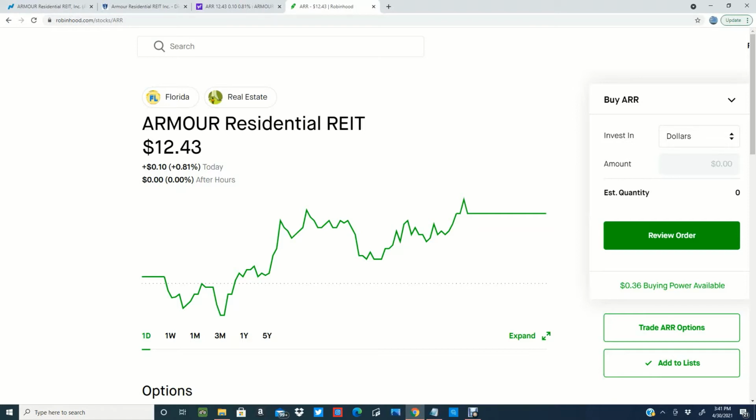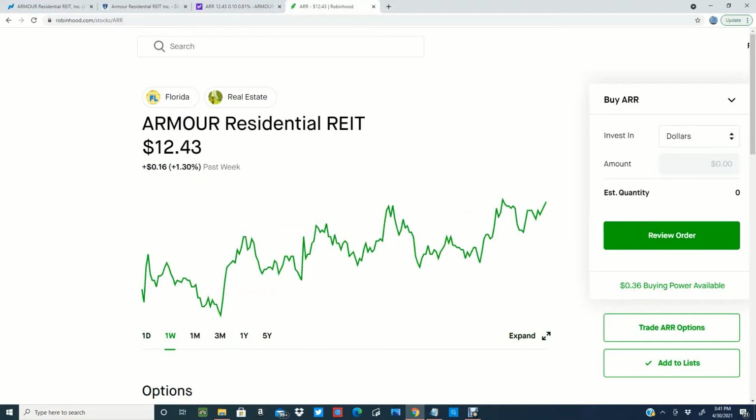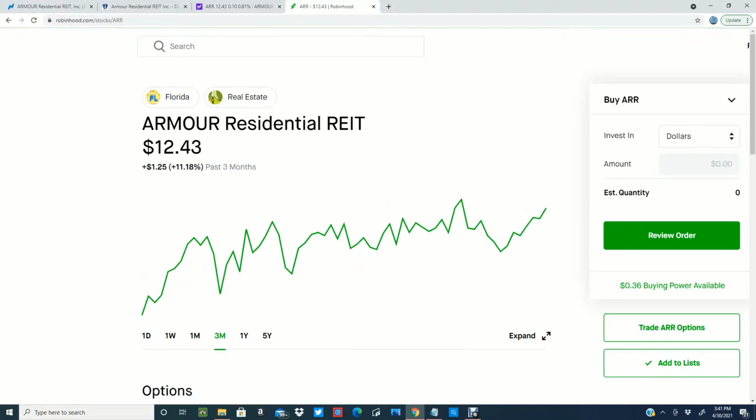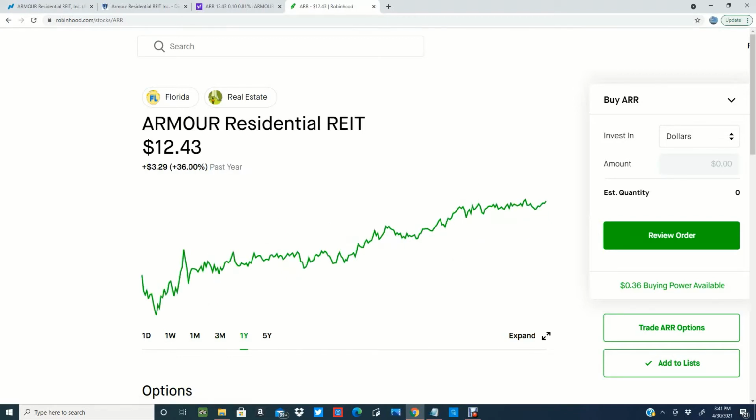So let's look at this. Let's go back just a little bit and see how it's been faring. In 1 week it's just 1.30%. Nothing substantial. In the past month, 1.89, let's say 2%. Nothing substantial again. In the past 3 months, it's done 11%. That's pretty impressive. In the past year, that's 36%. And even with the 36% that it has done, it's still not at its all-time high.